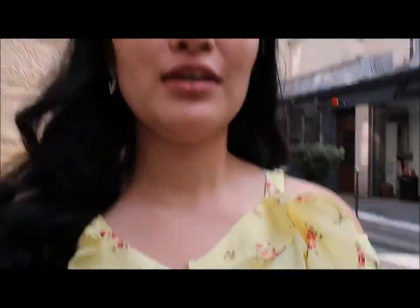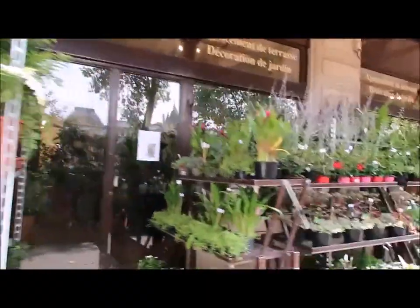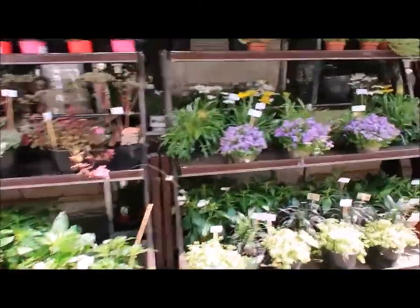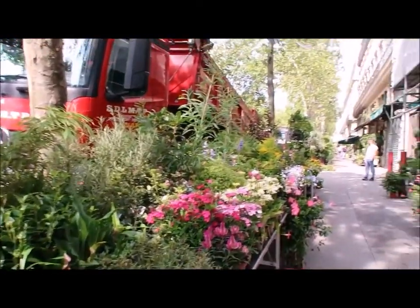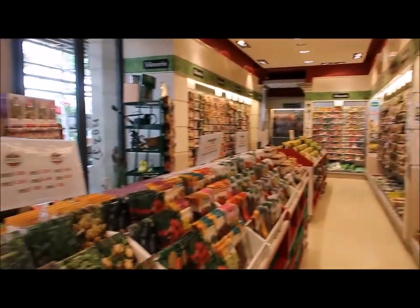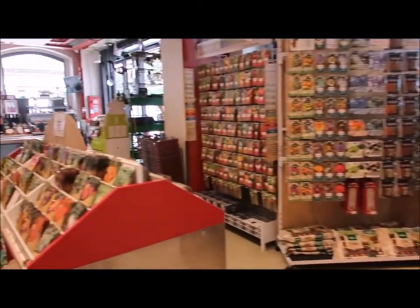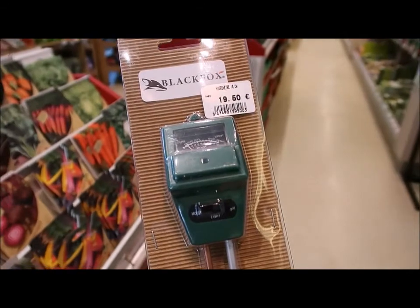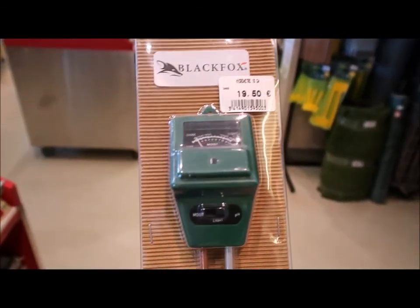So making a pit stop at Casanova to see the types of plants that we have. Okay, so we're getting this to test the pH of the soil.